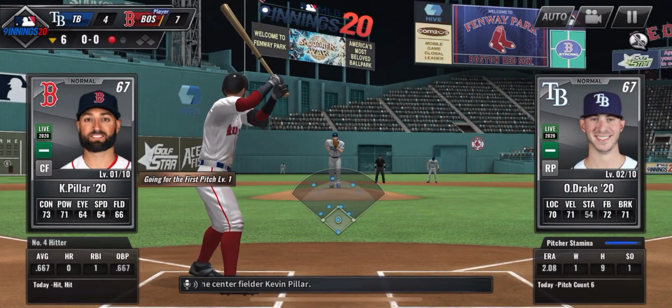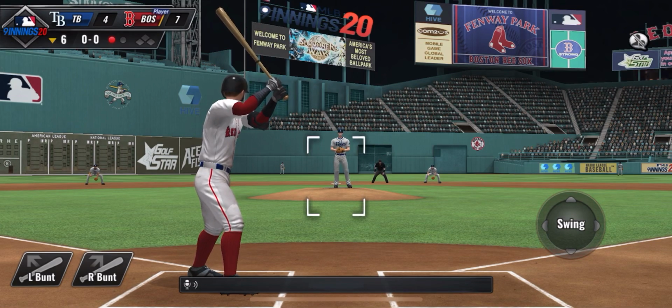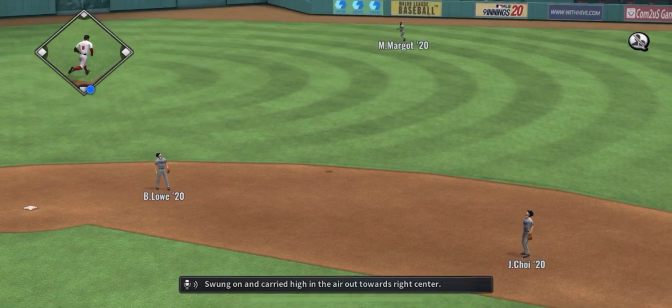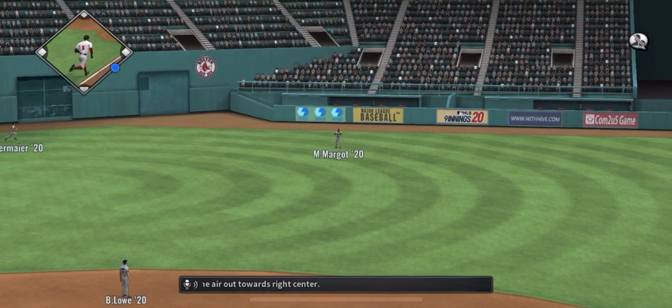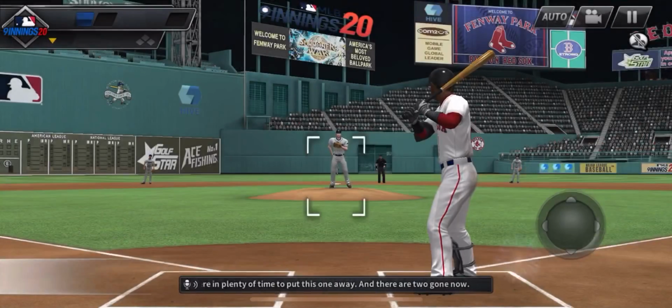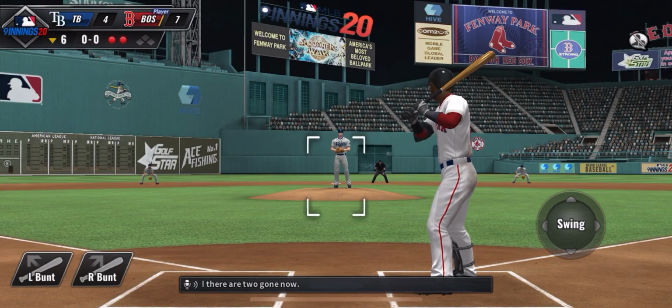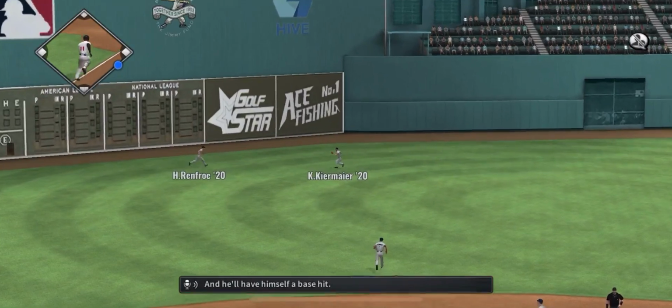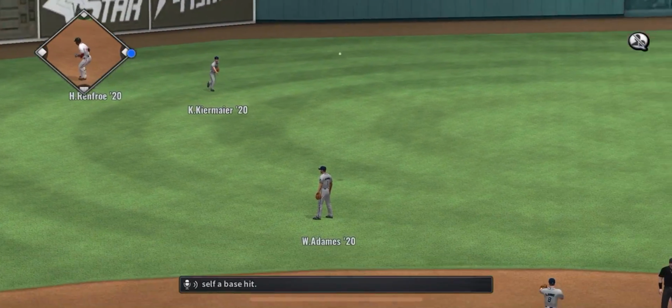Here's the center fielder, Kevin Pillar. Swung on and carried high in the air out to right center. And he'll get there in plenty of time to put this one away. And there are two gone now. Sharply hit into center field. And he'll have himself a base hit.